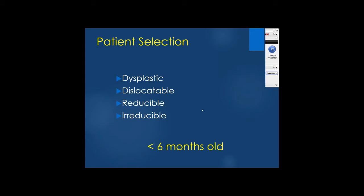And I divide this up into 4 different types. There's the dysplastic hip, the dislocatable hip, the reducible hip, and the irreducible hip. It should only be used in children less than 6 months old, but personally I use it really more in younger patients, probably under 4 months of age.